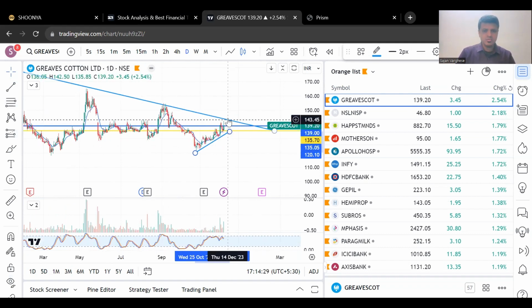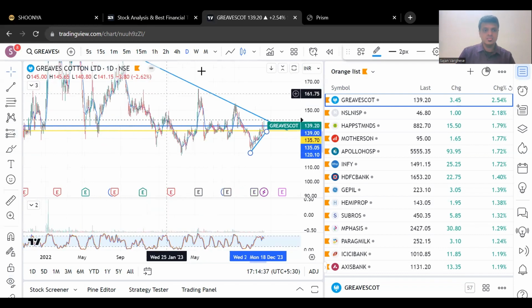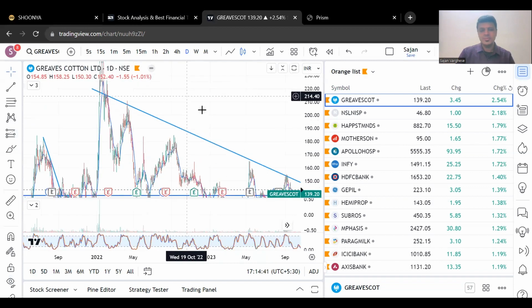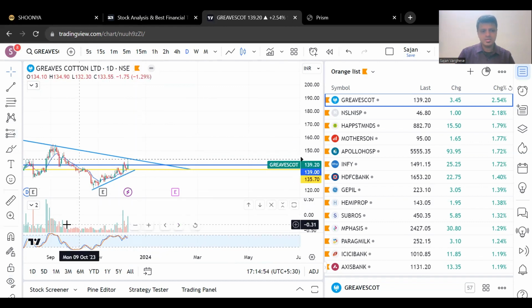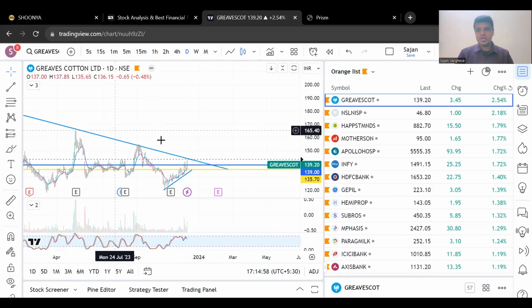The moment it breaks above 145 or so, you're looking at a possible swing of at least 154 and then 165-ish. But the eventual target that you're looking for is somewhere around 200. And that's the reason why I'm accumulating Greaves Cotton here as well. Now, Greaves Cotton has not done a lot for me when I've entered it before. I've exited also before. But this time I'm looking at the accumulation. It looks healthy enough to take an entry. But this is not a very high-end entry.